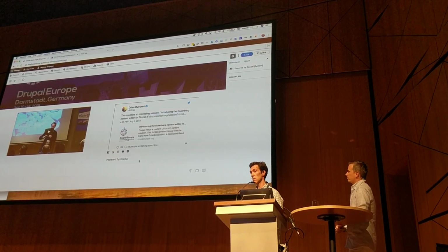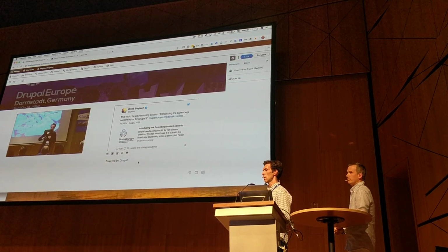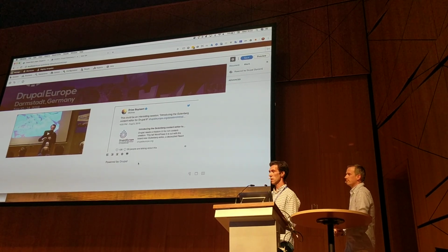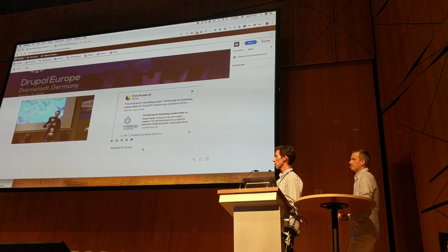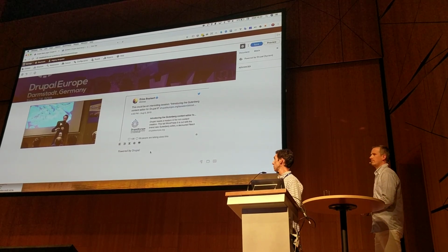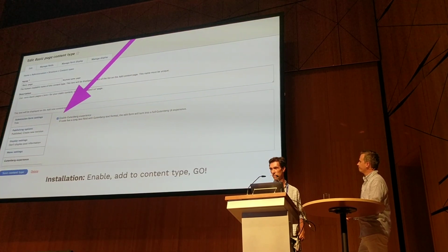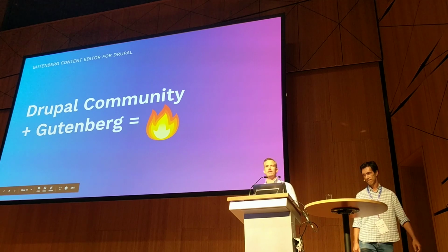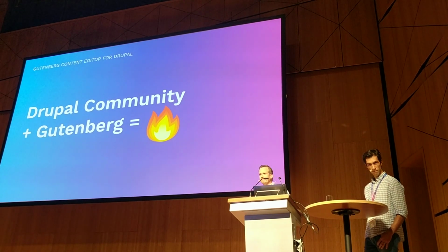Okay, so you can imagine what you can build with the views and Gutenberg working together. Yeah, we are very excited about this. And we really believe that it's the killer application Drupal blocks need. Thank you. Gutenberg to us is much more than just another module.